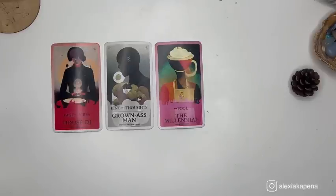Pile number 2. What do people find physically attractive about my pile number 2s, please?